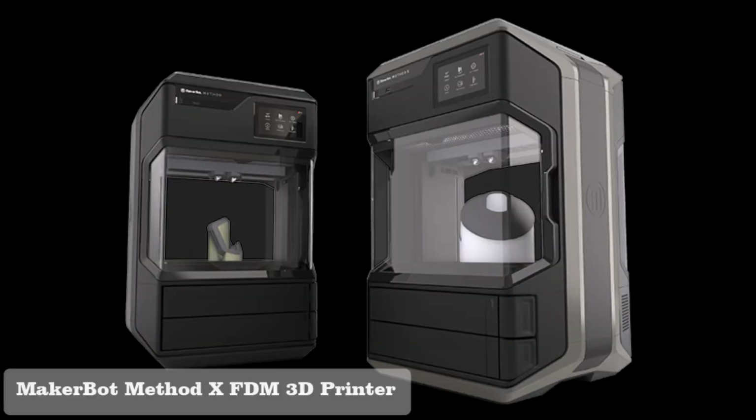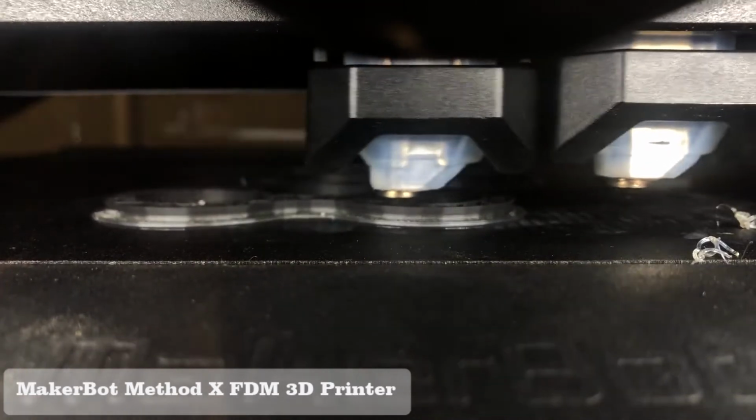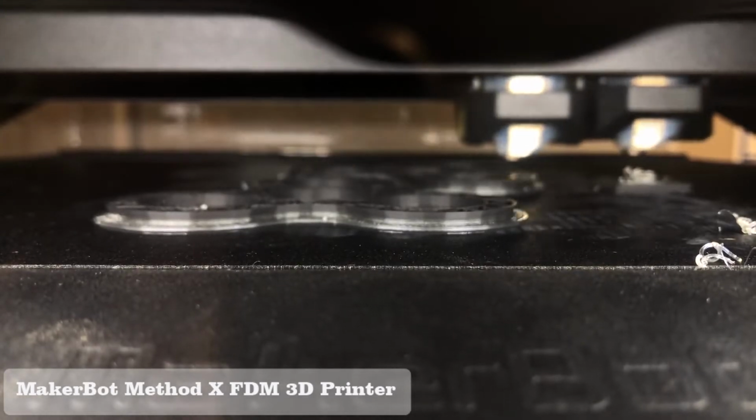The most common form of 3D printer is the FDM printer, which stands for Fused Deposition Modeling. FDM printers print by heating up a spool of thermoplastic to extrude the melted plastic onto a build platform in layers until it builds the entire model.